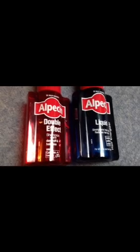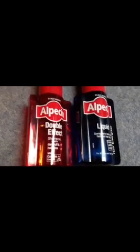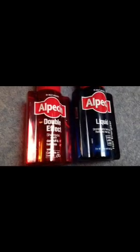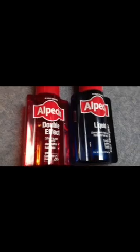Anyway, I don't want a load of comments saying it didn't work for you. I'm pretty sure it doesn't work for a lot of people. At the end of the day, what is this? It's shampoo. But let's be honest, if you've heard the horror stories about things like Propecia and the other things that you can get to do this, which do some real nasty stuff to you, for £8, I figure it's worth a go. I had a go.